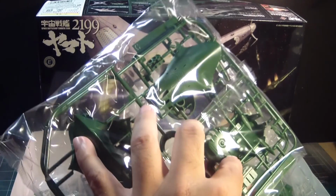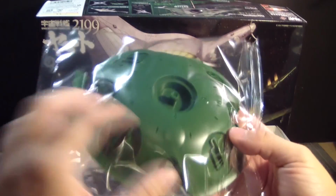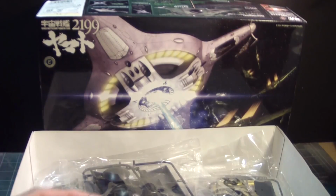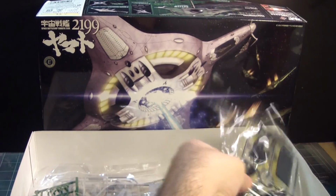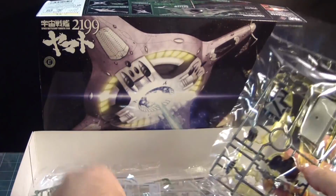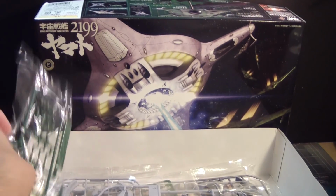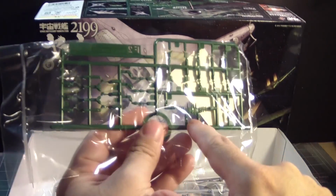Here are parts of the fuselage of the ship. Big parts, though. Oh my god! And then you have this. This is kind of cool. Again, a lot of surface detail here. You got the base stand here. You got these domes here. You see some of the neon parts, I guess, for the kit. Here are the fighters in 1/1000 scale.